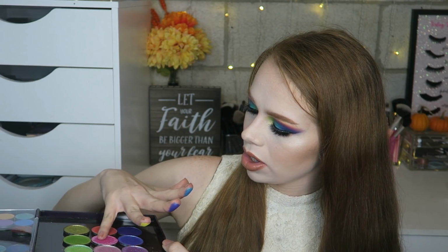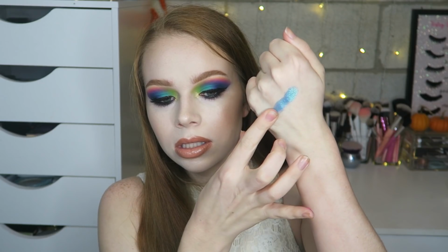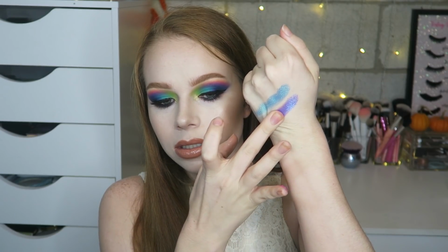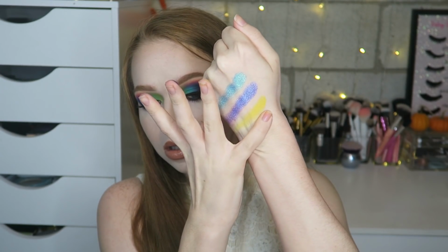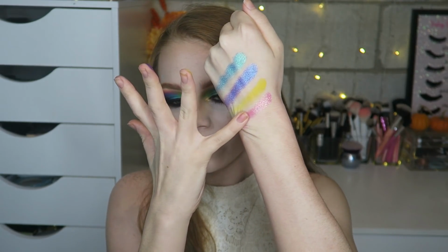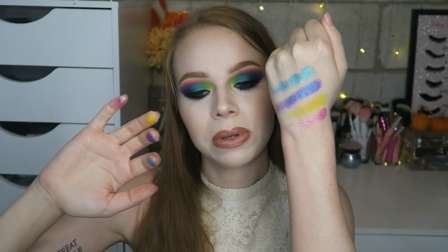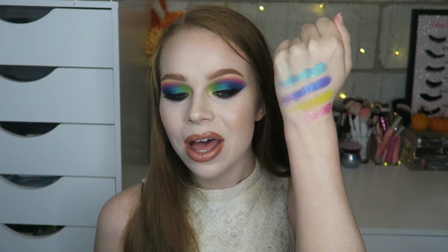I will say the Galaxy Shadows are a little bit drier to the touch, and they do have some fallout, but honestly, it is so worth it. You guys can see how absolutely stunning these shadows are. Do you see that? That was one little swipe in the pan. You can see this last one is super glittery, so it didn't go as far. And also pinky swatches are always not as nice as the other fingers, but you guys can see these are absolutely beautiful, so stunning.